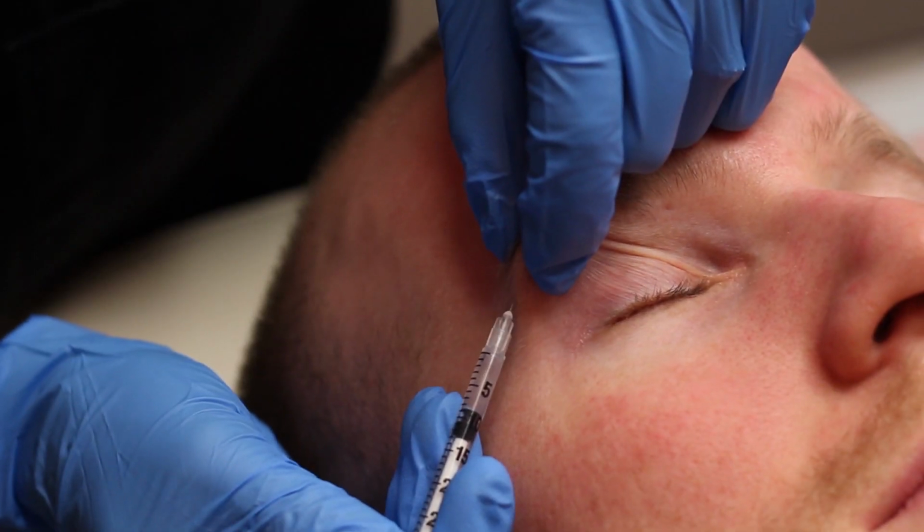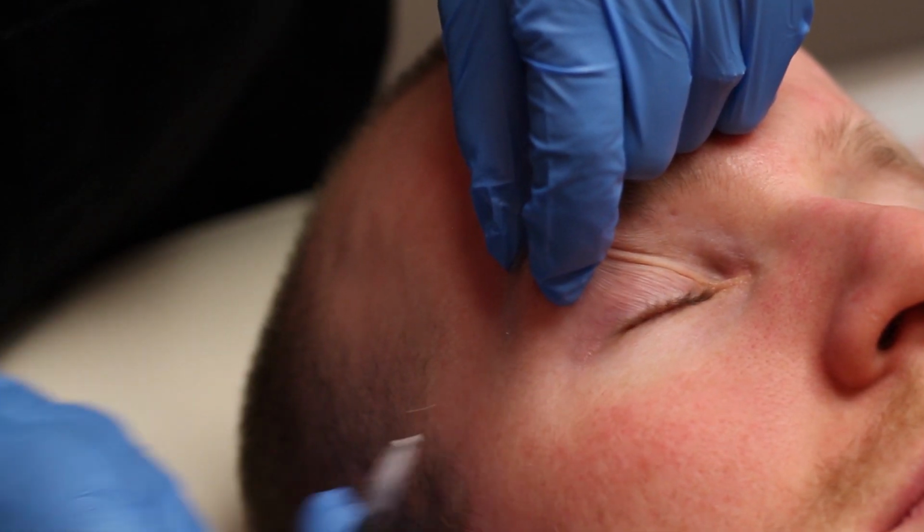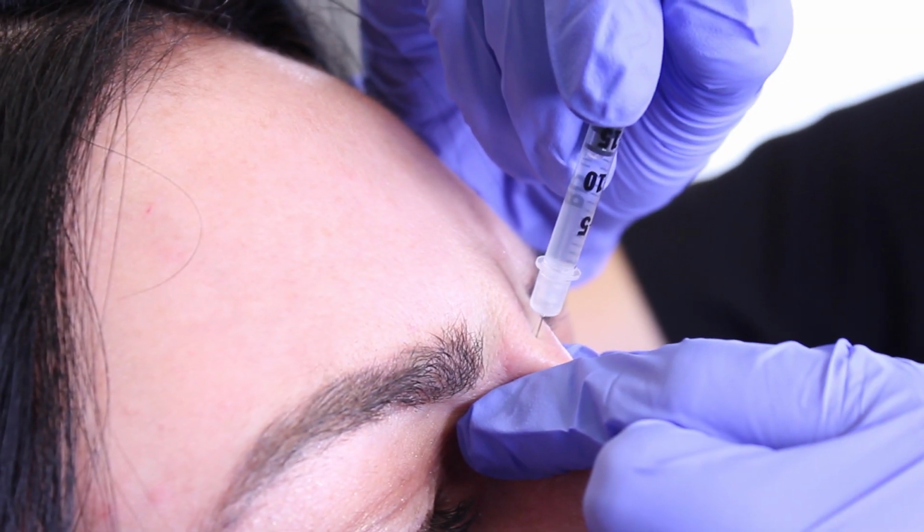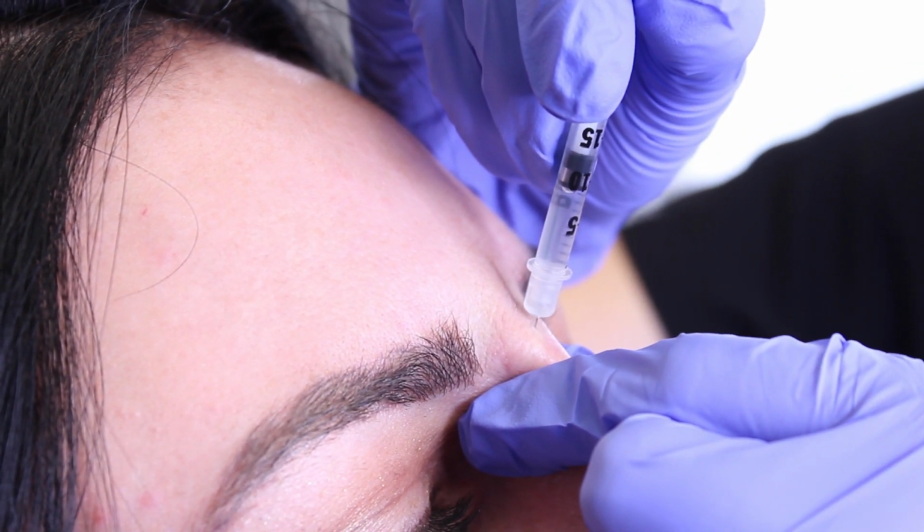It's really good for guys. They have larger, stronger muscles, so it's good to let that product diffuse out as wide as you can. But for smaller women who are petite or for very small areas with thin, small muscles, Dysport may not be the best option because the product may diffuse into muscles that it shouldn't be in. So in cases like that, Botox actually is probably the better product.